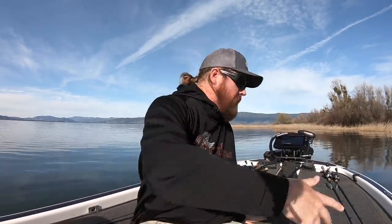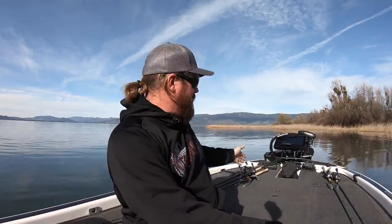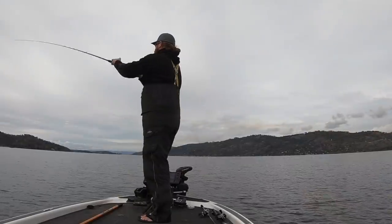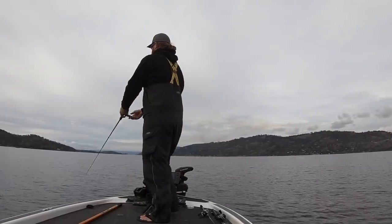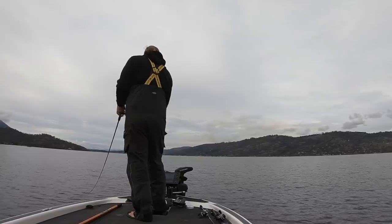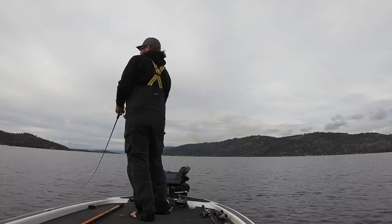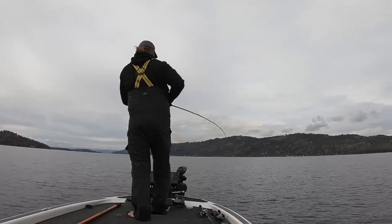What else? Let me see what I have on my deck. Lipless, square bill, A-rig, deep crank, and a glide bait. That is literally what I have on my deck today because I've been out fishing. Power fishing your way through these things works. You can cover water faster. You can find these fish much more quickly doing that.